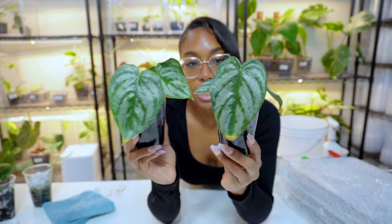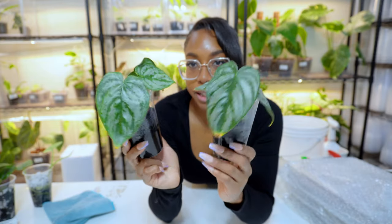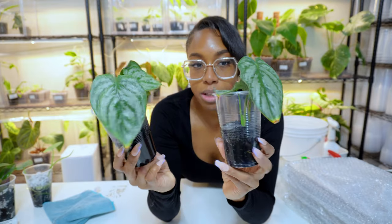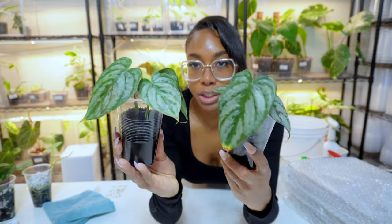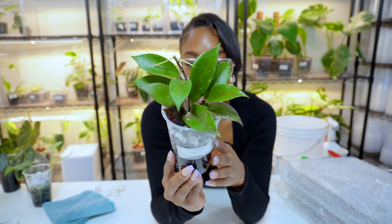Anyway, this is a silver hero here. We have two of these philodendron brandies right here. I recently propagated these. I have another, I think, three propagations of these left. They are really cute and a nice little size. We have a really cute Hoya sunrise here.